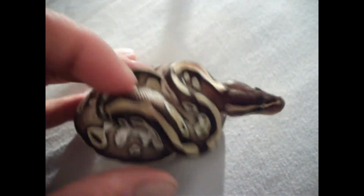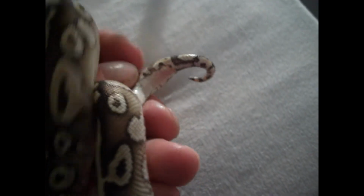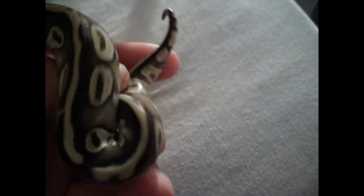But again, a very pretty lesser. In my eyes I might be being biased, but to me it's very pretty. It's even got a really pretty little belly look, and he's happy to show it off. Same sort of patterning on the tail as dad. He has got more of a line like mom.